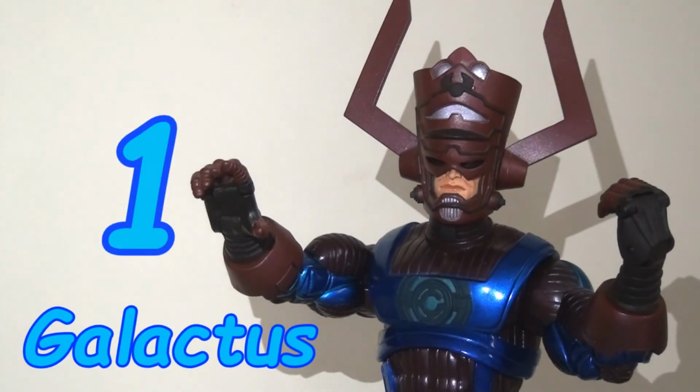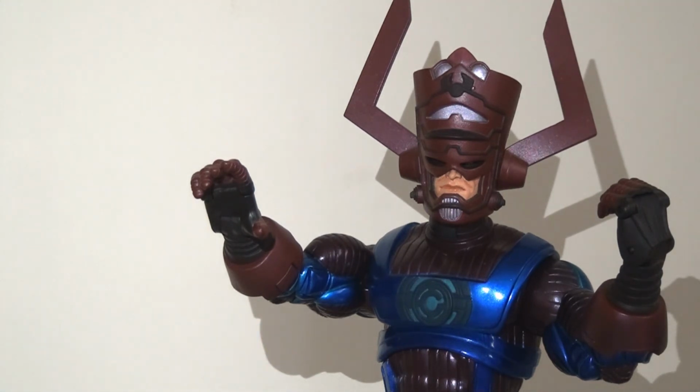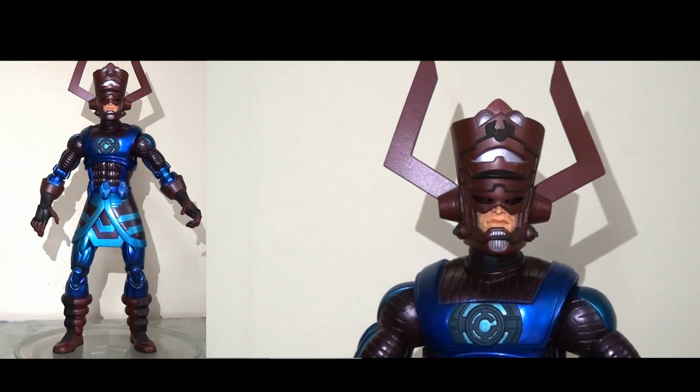And so we come at last to my top spot, my all-time number one, and it is Galactus. Now, this may not come as a surprise to some of you. For others, it might be hotly disputed. But yeah, for me, there could not be any other choice. This is my all-time favourite Builder figure. And funnily enough, it also happens to be the first.